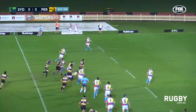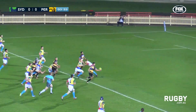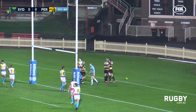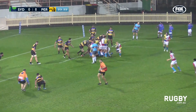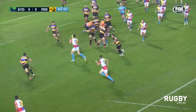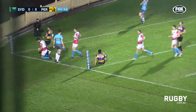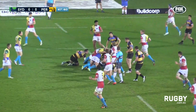The Sydney Rays have scored 28 unanswered points to drown out Perth Spirit on a wet night at North Sydney Oval. Spirit scrum half Ryan Lowrens got the visitors off to the perfect start inside 4 minutes. Great start for the visitors. Sydney winger Harry Jones, the first Ray to find the line. A missed conversion gave the visitors a slender 2-point lead at the break. Harry Jones, all he's got to do is dive over in the corner and he scores the try for the Sydney Rays. Harry Jones.